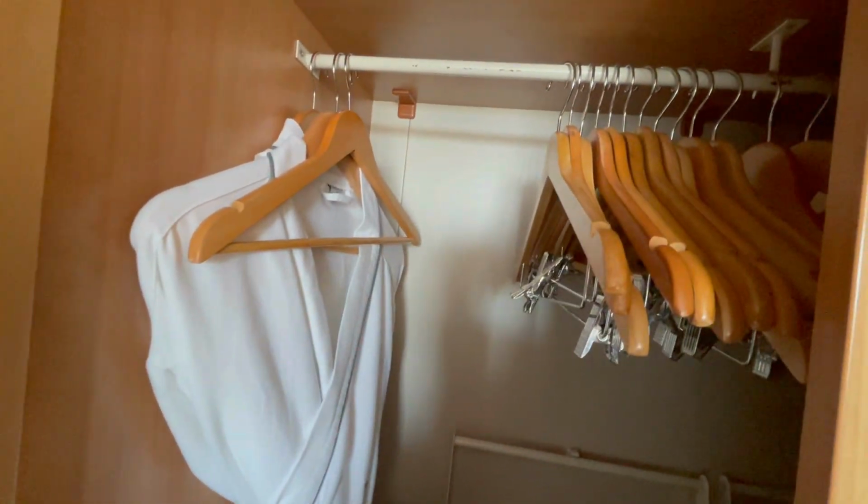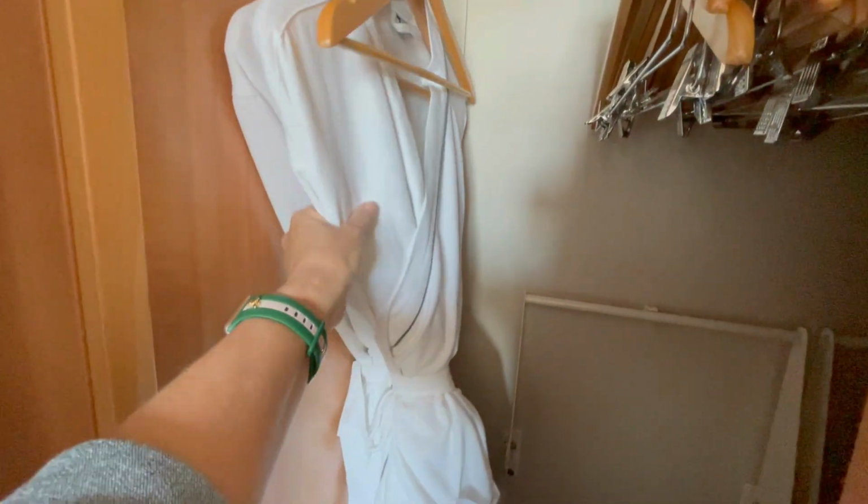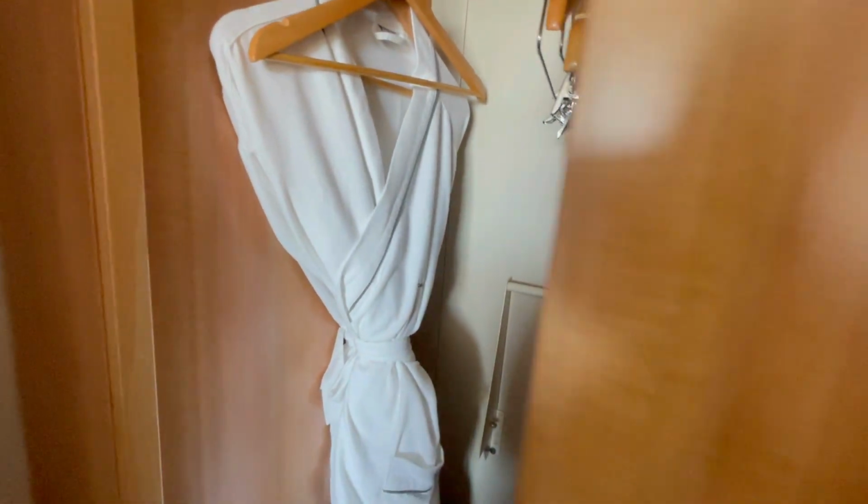And the fact that you can access both. Now, mind you, this doesn't open kind of all the way, but you know. Ooh, those are soft too. Wow, some of the softer bathrobes in a cruise ship. Nice. All right, and of course you have room down there as well for some more shoes and things like that. Maybe even some luggage, depending on how much you bring.